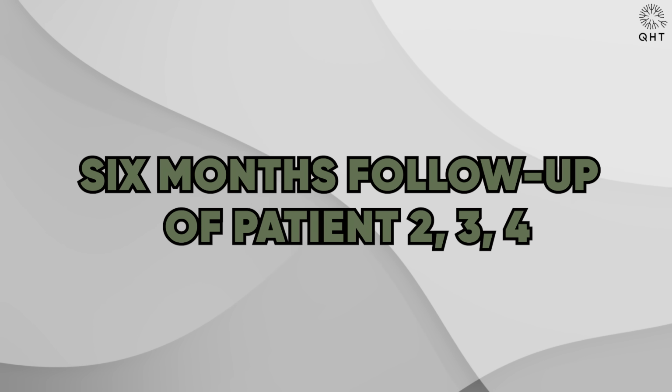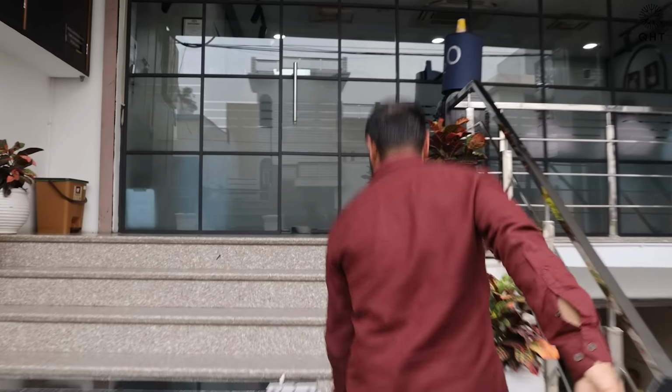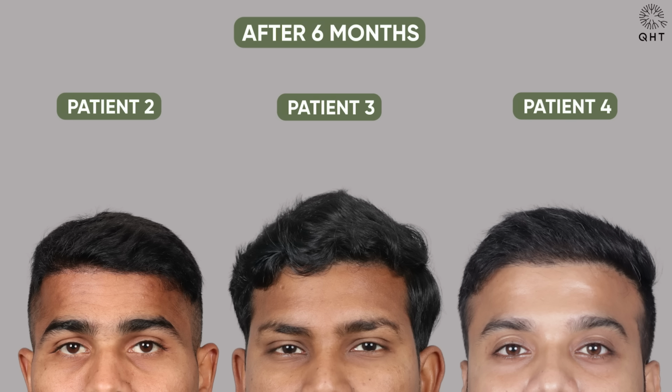6 months follow-up of patient 2, 3, 4. 6 months post-transplant, patient 2, patient 3 and patient 4 visited the clinic for their progress evaluation. By this stage, all 3 patients showed visible and encouraging transformation as their transplanted follicles became thick and mature.